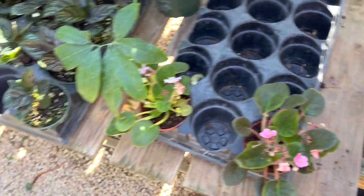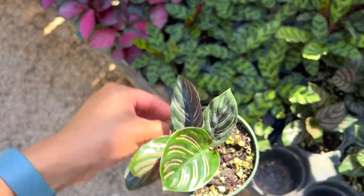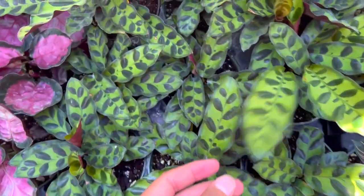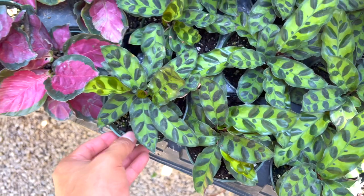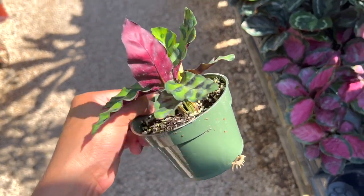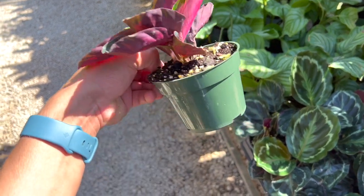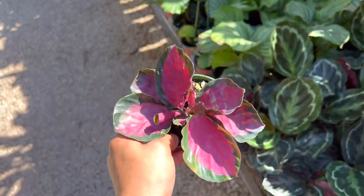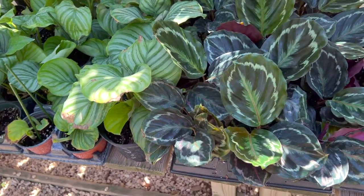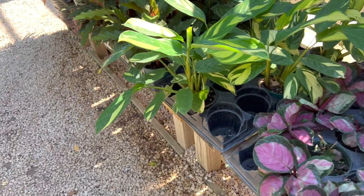Look at that one. It's called Pinstripe Calathea, $12. So pretty. And then a rattlesnake calathea. The little babies, really good root system. Beautiful maroon on the back. It's called Rosy Calathea. And then Calathea Medallion, Calathea Orbifolia. Look at that. And they're all $12. So pretty. Look at this Calathea Orbifolia. Oh, and then never never plants.